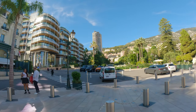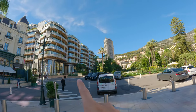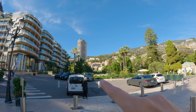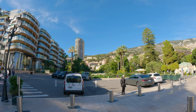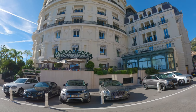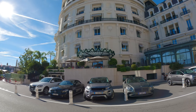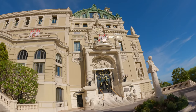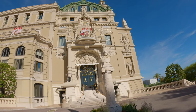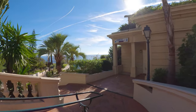So directly opposite the casino, you have those high-end boutiques. I was there earlier. Then you have this park I was also at a little earlier. And the view from here is pretty cool. Yeah, that's right. You just casually have a Bentley parked right outside this hotel. I love this casino, the building. It's so cool. So let's go down here and see what we can find.